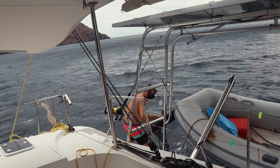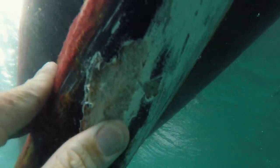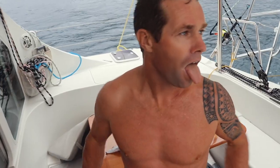We just hit a huge rock. We've never hit anything before. 30 knot gusts, just remember. Oh, my heart's beating. I do not handle these kind of things very well. Not at all. I gotta put some beer on the ice.